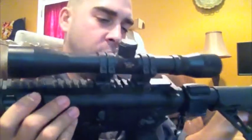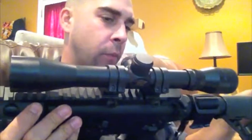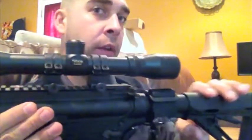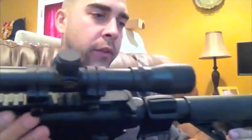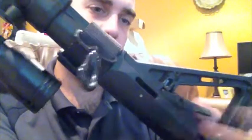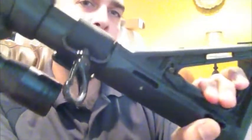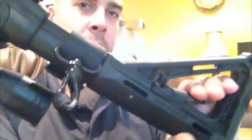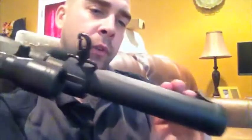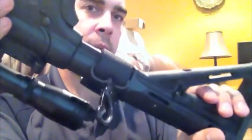Another restriction as far as Connecticut goes, for a weapon like this, you cannot have more than two of the evils, they call it. A pistol grip, it can't have a flash suppressor with a pistol grip, it can't have a retractable stock with a pistol grip. That's all illegal. This is actually, you can see right there, a pinned stock. So even though this is the type that moves, because it's pinned, it's considered a fixed stock. So this is totally legal in this state because of that.